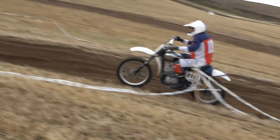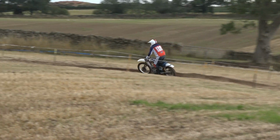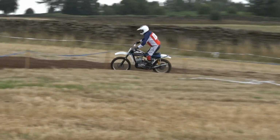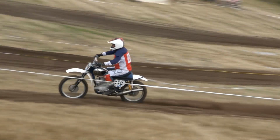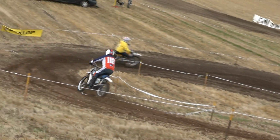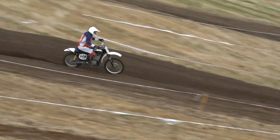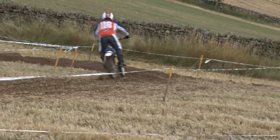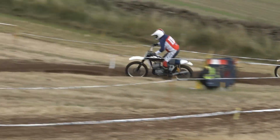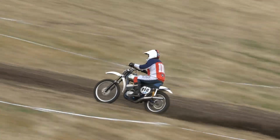But this has been a much better afternoon for this man here, Kenny Harper, on, I think that's a 360 CZ that Kenny's riding. So it looks like Kenny's going to notch up another race win as he heads towards that checkered flag. So it's going to be a win for Kenny Harper, number 118. It's going to be Fergus Moody who's going to cross the line in second, and Peter Dobinson is going to take third.